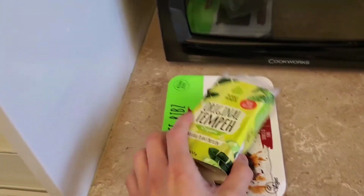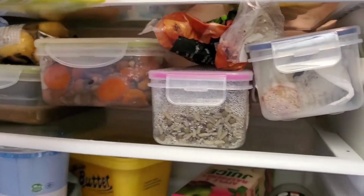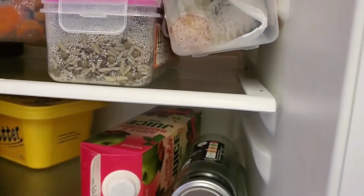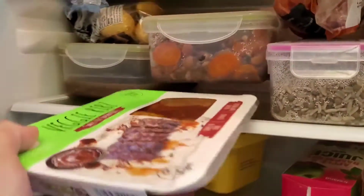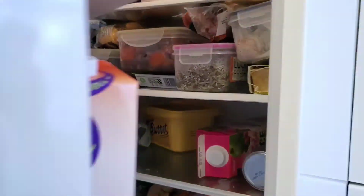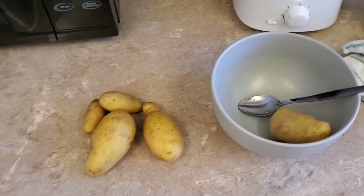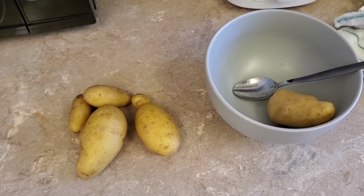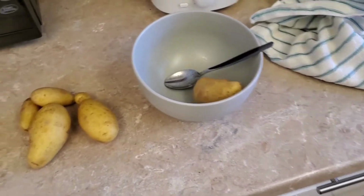Pop these in the fridge real quick. This is going to be a challenge. It's like Tetris. Let's get some lunch arranged before we get to the next part. So steam the potatoes first. And oh yeah, I need to check on my other potatoes.